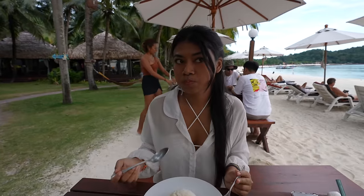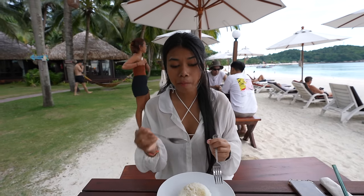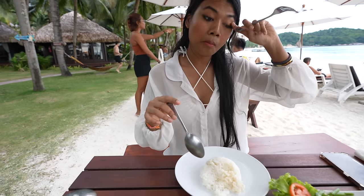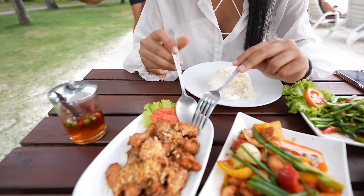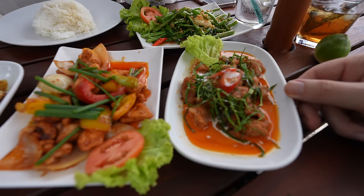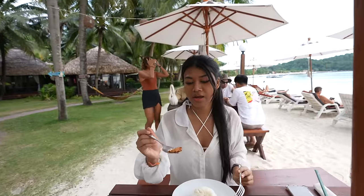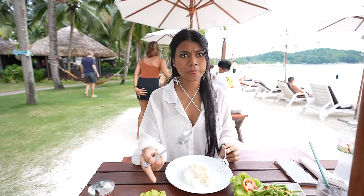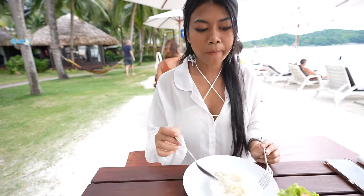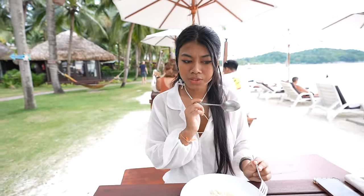Almost, they put tomato ketchup in here. Ketchup? Ketchup. Let's try this one. What I like is these oils, look at that. They look so nice. Mm. And this is chicken and garlic. Mm. Nice. So good. Different from what we eat, but very good, so saucy.